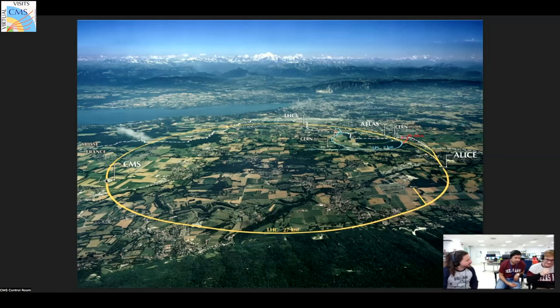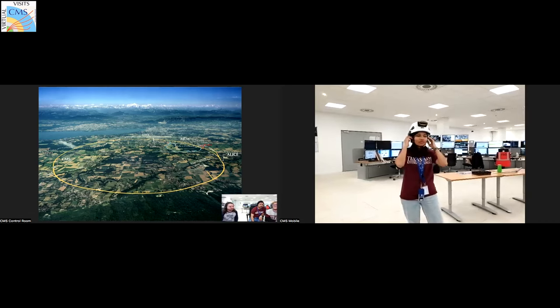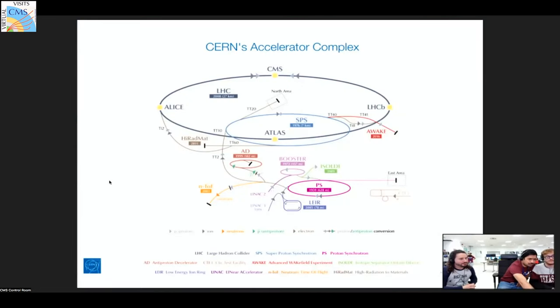Do you want to add to that? As Devin said, this is one of the points where we collide protons, one of the four. This next slide shows you the full accelerating structure of CERN. We start with a linear accelerator, and then sequentially they go to bigger and bigger tunnels as they get faster and faster. The final big tunnel, which is 27 kilometers, is what we call the Large Hadron Collider.